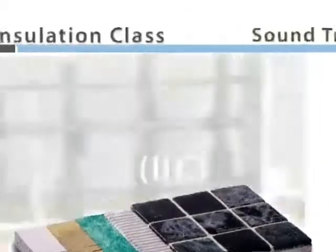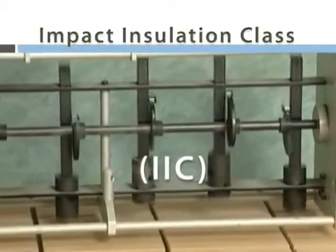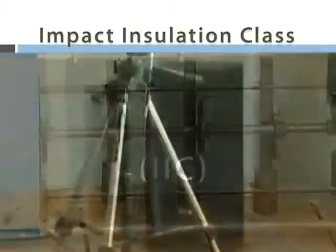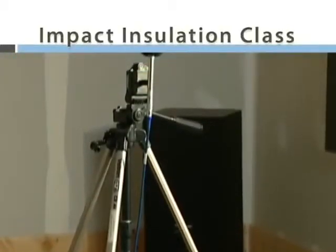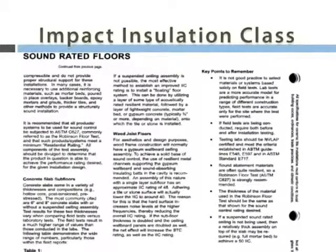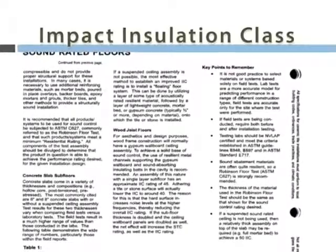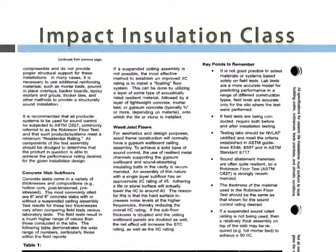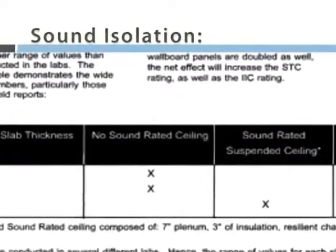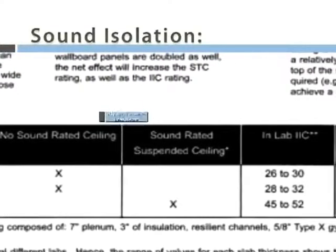However, structure-borne sound arising from impacts and vibrations, created by walking on hard surface flooring such as tile or hardwood, creates noise that may not be adequately controlled by normal building elements. These sounds are characterized by Impact Insulation Class, IIC, testing, which is a single number that describes the impact noise insulating properties of a floor ceiling assembly. The IIC test provides a single number with higher values indicating less noise transmission.